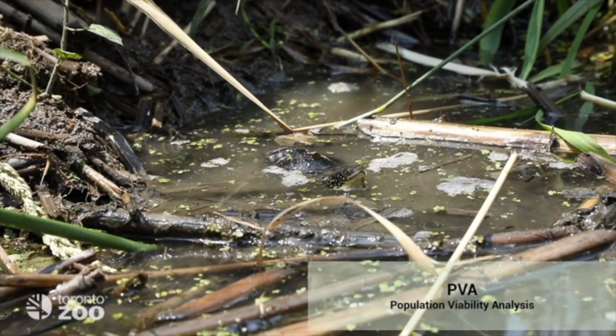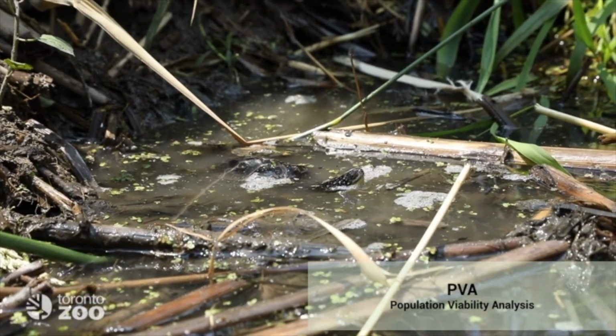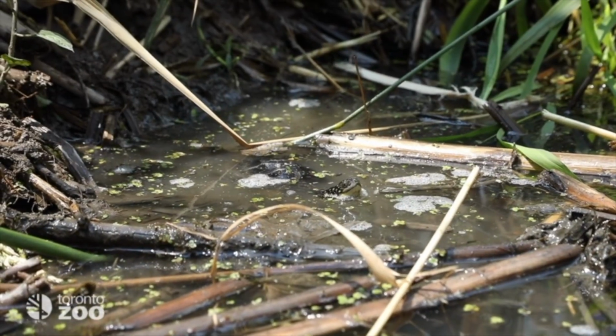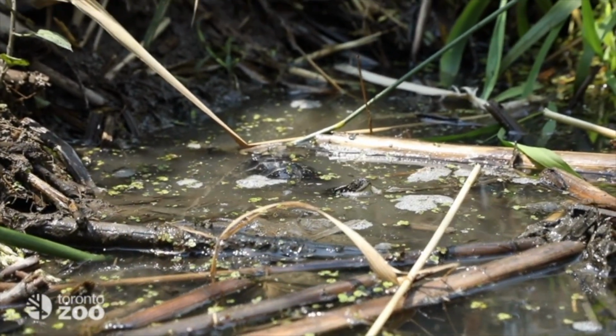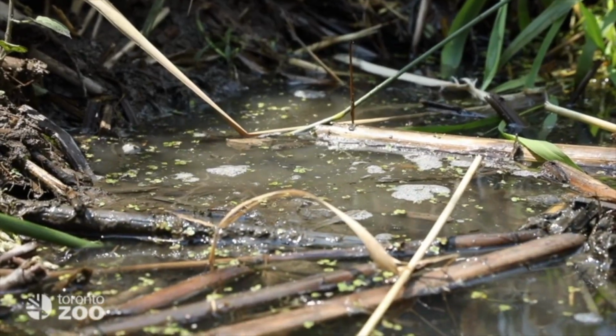But what is a PVA? A PVA is a common tool used to predict long-term population survival and risk of extinction for populations of conservation concern, and can be applied to evaluate the effectiveness of population recovery efforts such as headstarting.